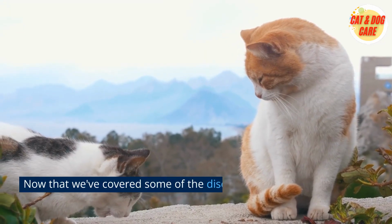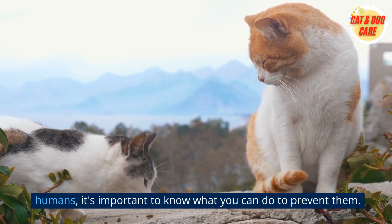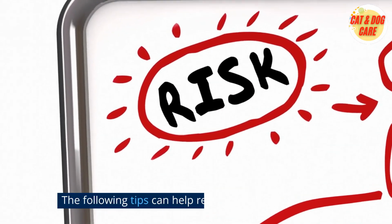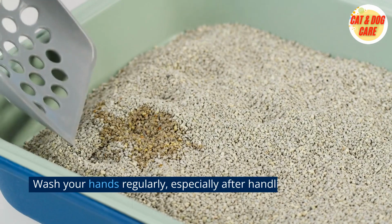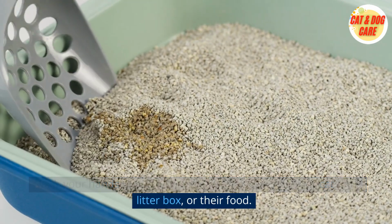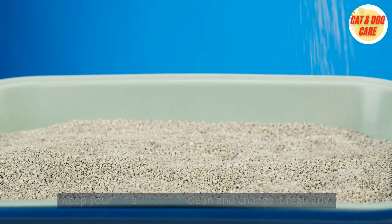Now that we've covered some of the diseases that cats can transmit to humans, it's important to know what you can do to prevent them. The following tips can help reduce the risk of infection. Wash your hands regularly, especially after handling your cat, their litter box, or their food. Keep your cat's litter box clean and change it regularly.